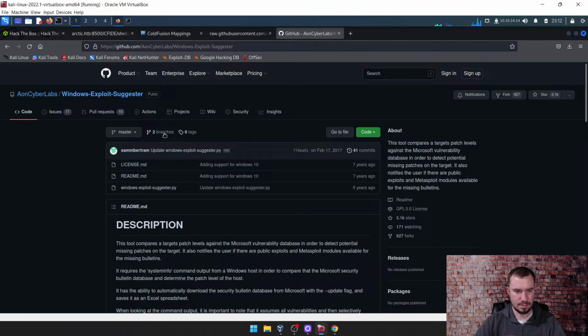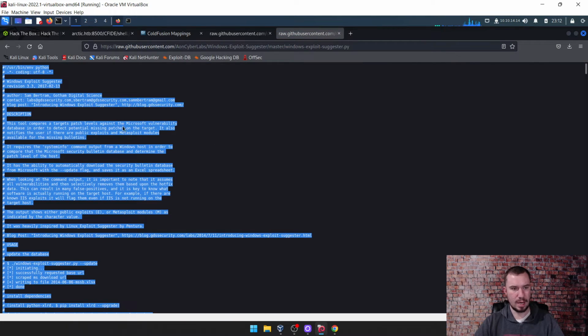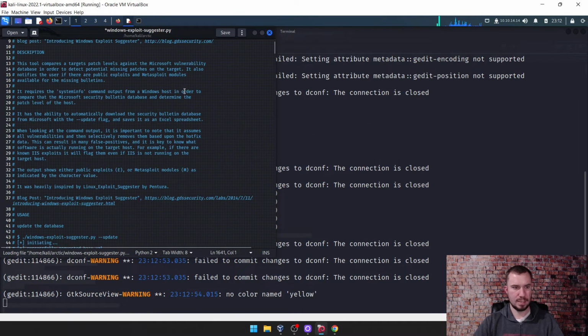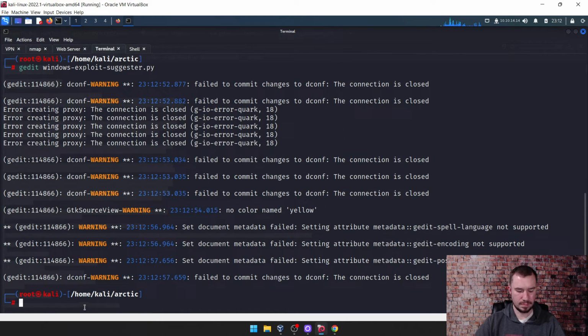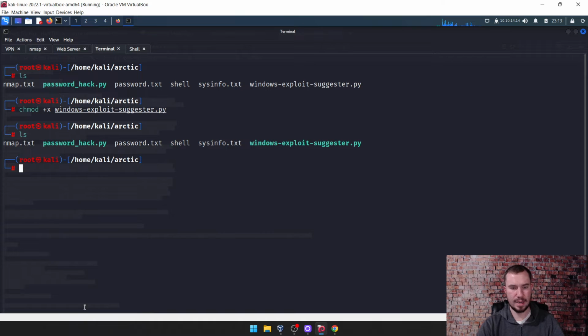Here it is. We can just grab this guy. And honestly, we can just do raw. We can copy the script. Jump back to our machine. We'll do gedit Windows Exploit Suggester.py. Paste it in. Hit save. Perfect. ls. Let's make it executable. And it is. And now I'll show you what happens if you just try to run it.